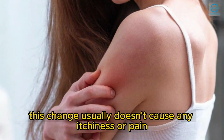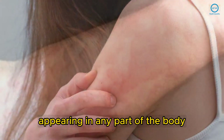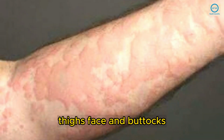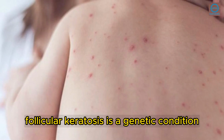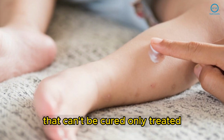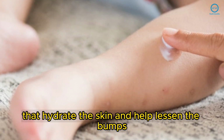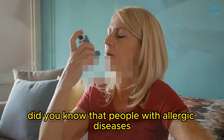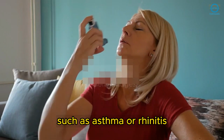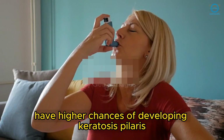This change usually doesn't cause any itchiness or pain, appearing in any part of the body, most commonly on the arms, thighs, face, and buttocks. Follicular keratosis is a genetic condition that can't be cured, only treated. The treatment is usually done with creams that hydrate the skin and help lessen the bumps. Did you know that people with allergic diseases, such as asthma or rhinitis, have higher chances of developing keratosis pilaris?